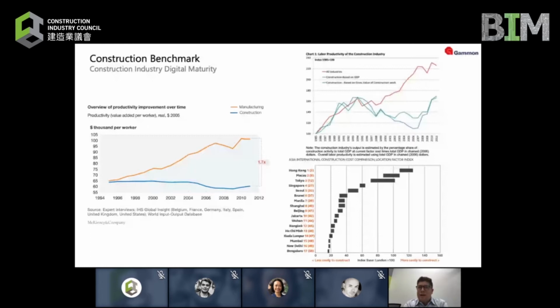And then looking at the right side, you can see Hong Kong, in terms of construction productivity, is one of the most expensive places to construct in the world. And actually, we're not delivering the productivity increases that digital transformation should yield.